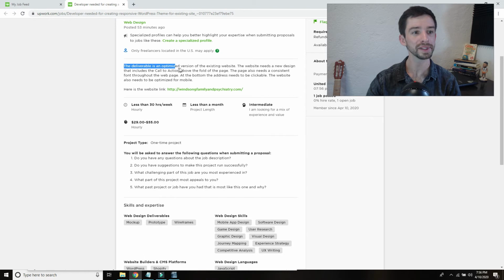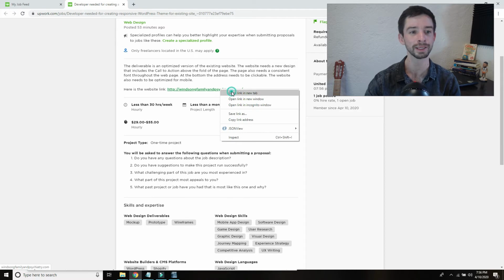The deliverable is an optimized version of the existing website. The website needs a new design that includes the call to action above the fold of the page. Okay. The page also needs a consistent font. I mean, this seems like a very straightforward job. I would apply to this most likely.